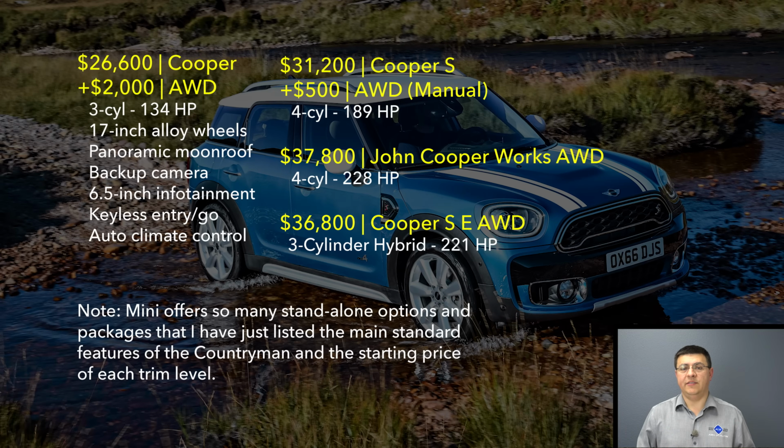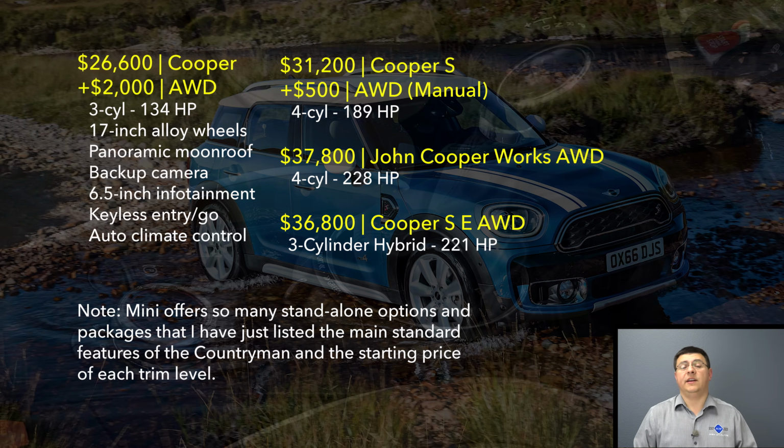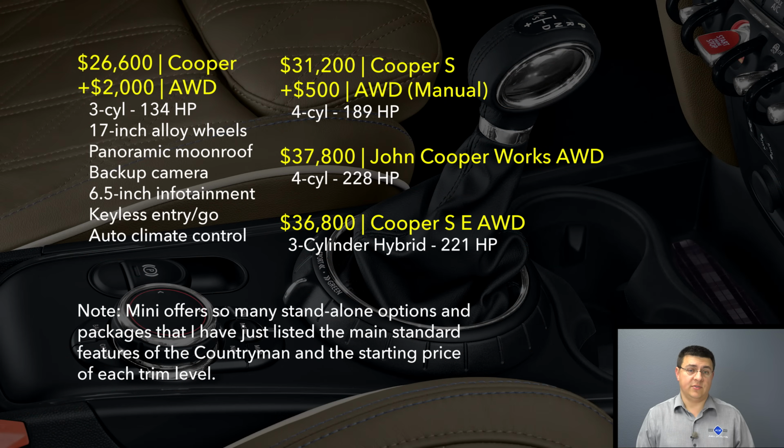As I said at the beginning of the video, the Countryman sort of sits between a premium subcompact crossover like the Buick Encore and a luxury subcompact crossover like the Mercedes-Benz GLA or BMW's own X1. And that's obvious when we take a look at the price tag. For 2018, the Countryman starts at $26,600. The important thing to keep in mind is that that base price gets you a 3-cylinder turbocharged engine and a manual transmission. If you want to add all-wheel drive, you have to add $2,000 to the price tag, and if you want an automatic transmission, that is extra as well.